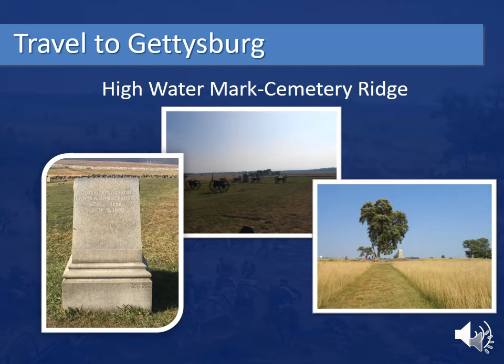And also the marker on the left of the screen is where Brigadier General Lewis A. Armistead fell mortally wounded, and we'll talk about that in a little bit.